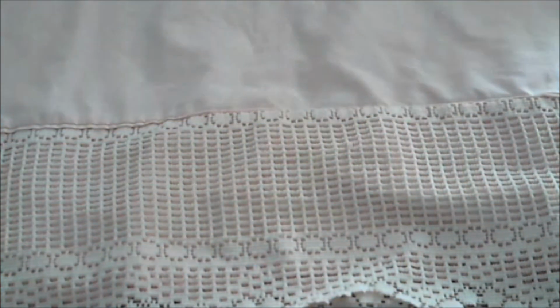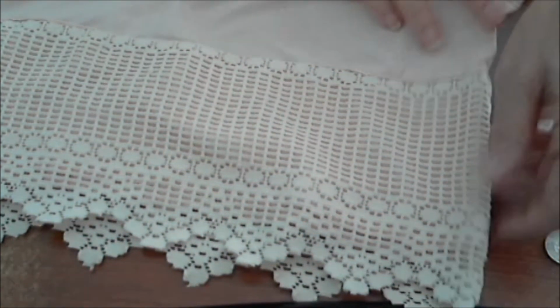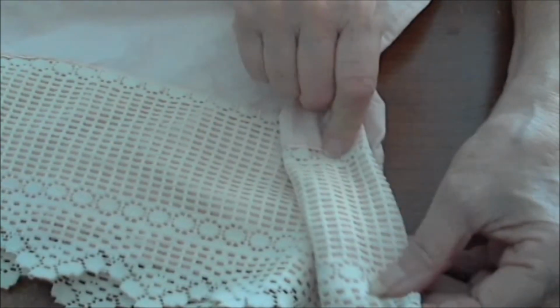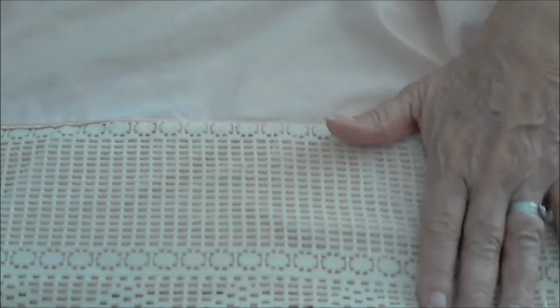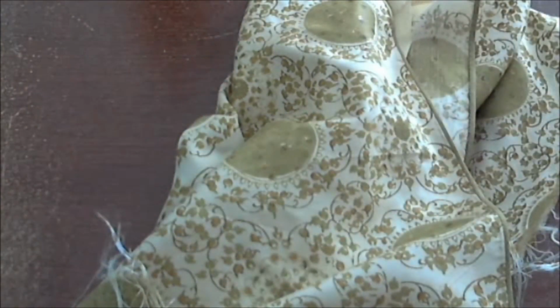Anyways, let me grab in my little bag here and throw this down and show you what else I found. This is a pillowcase, and when I picked it up, I thought, ooh, yikes, it's stained. Well, I'm not going to use that part anyways. But look how wide this lace is. It's pretty wide, and it's got a little bit of peach color underneath it. That ought to be very pretty to make either a journal, or I can use it for my vintage stuff or whatever.